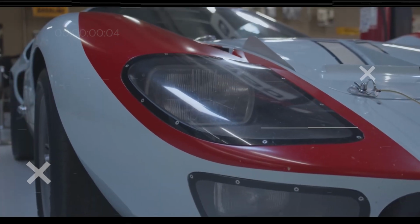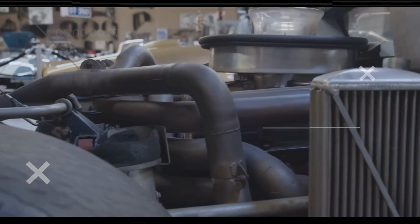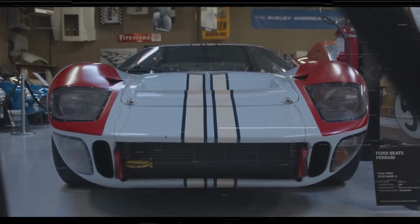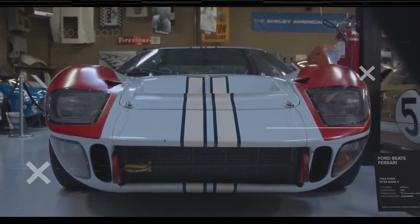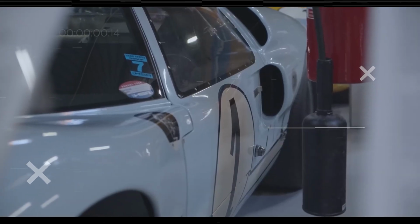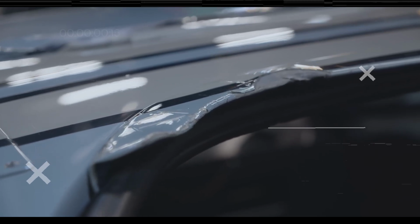The GT40 was powered by a range of V8 engines, the most famous being the 7.0-liter engine in the Mark II and IV variants, which produced over 485 horsepower. This immense power, combined with the car's lightweight construction and aerodynamic design, allowed it to reach top speeds of over 200 miles per hour on the Mulsanne Straight at Le Mans.